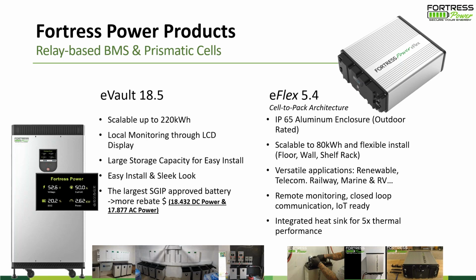It's scalable up to 80 kilowatt hours and has very flexible installation methods. So it can be put on the floor, on a wall, or even on a shelf rack. It can be used for renewable, telecom, railway, marine, and RV applications. So renewable for home energy storage systems, telecom for keeping telecommunications projects up and running, marine or RV projects as well. This also will have remote monitoring, has closed loop communication, and is IoT ready. It has an integrated heatsink for 5 times better thermal performance.